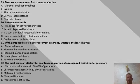Incompetent cervix: is a cause for early pregnancy loss, is diagnosed by history, is a cause for fetal congenital abnormality, is not encountered with uterine anomaly, can be treated with tocolytic. The answer is B. Is diagnosed by history. Patient came with painless dilatation and effacement of cervix, then sudden rupture of membranes, then abortion. So the answer is B.